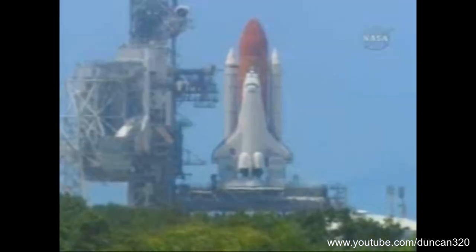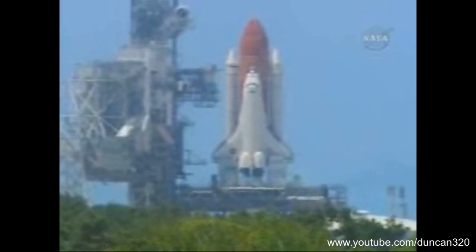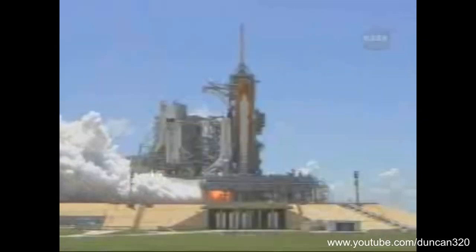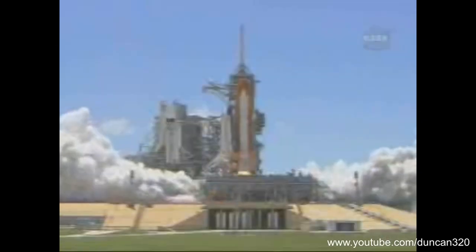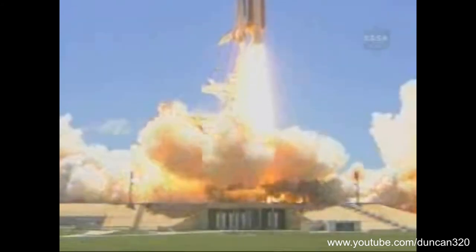T-minus 17 seconds and counting. 15, 12, 11, 10, 9, 8, 7, 6, go for main engine start, two, one, booster ignition, and liftoff of the Space Shuttle Discovery returning to the space station, paving the way for future missions beyond.